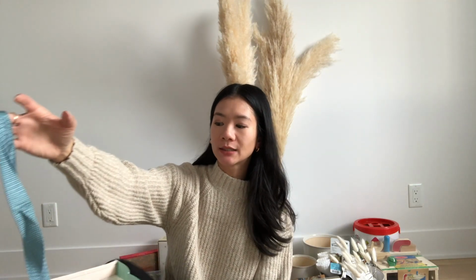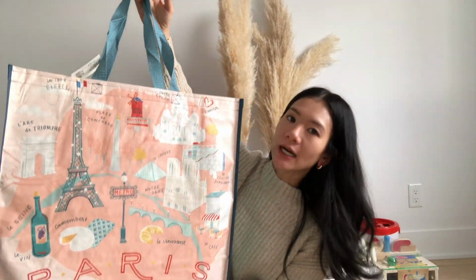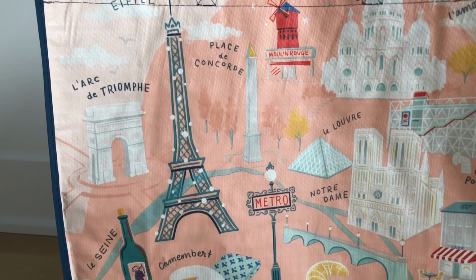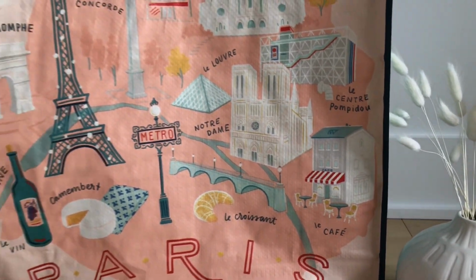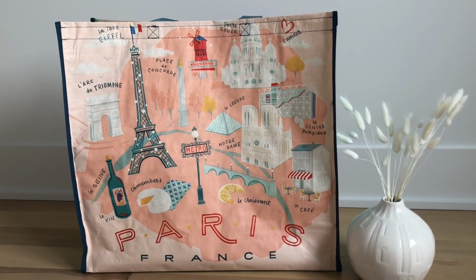I love reusable bags, and they're super handy to keep in the car, and just to have when you're running errands or shopping. I came across this one while I was checking out, and I thought it was super cute. It has all the different iconic landmarks in Paris. It's a beautiful illustration of Paris. So here you have the iconic Eiffel Tower and things that they're known for: wine, cheese, croissant, and the little cafes all around Paris. My fiance is French, so I thought of him when I saw this.